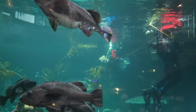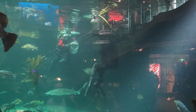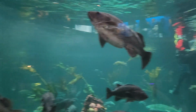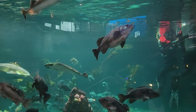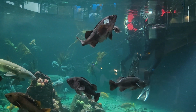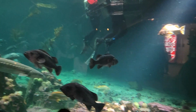But I just want to show you this, one of my favorite tanks and exhibits inside the entire aquarium. Interesting fact, this was featured in a lot of television shows and a lot of movies that were filmed here in BC. I just wanted to show you. These are the types of fish we have that inhabit our waters here, and it's nice to be able to share this with all of you.